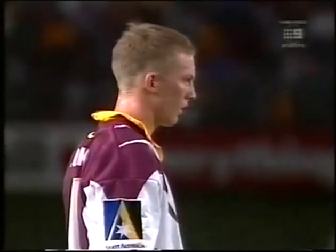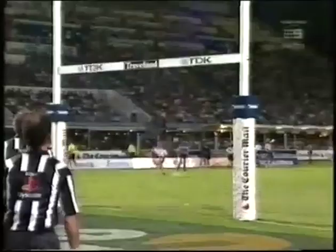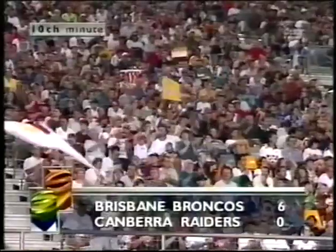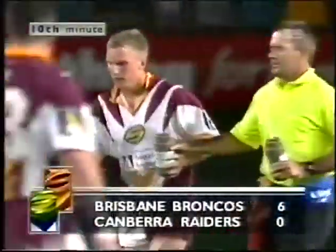And Darren Lockyer from about 13 metres in from touch. Struck it nicely. The flags are in the air. We'll take a break from ANZ. The home side's in front by 6.